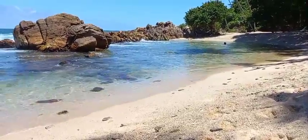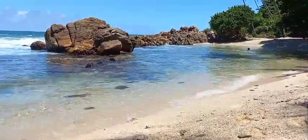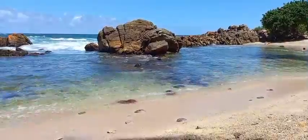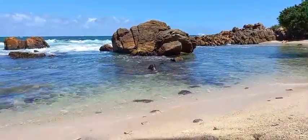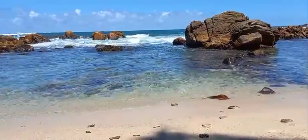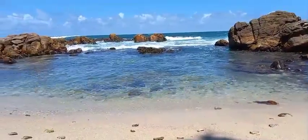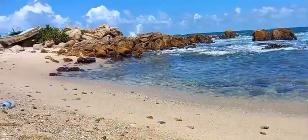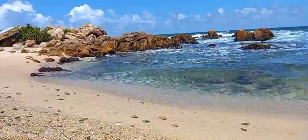Now what we're going to see is one of the best places to swim if you are not a good swimmer, the safest location to swim, especially if you have children. This is one of the best places in Sri Lanka to swim, with shallow water and clear crystal water. It's a beautiful place to swim.